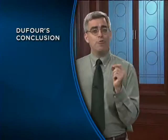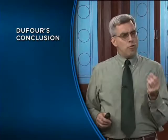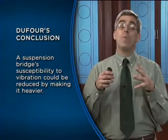His observations about the flexibility of his model were entirely accurate. However, the conclusion he drew from these observations was, in a way, fundamentally flawed. Dufour concluded that a suspension bridge's susceptibility to vibration could be reduced by making it heavier. And he wasn't alone in this conclusion either.